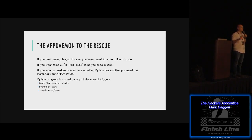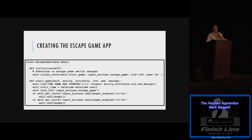But they got this thing called the App Daemon. And the App Daemon is another program that runs, and it lets you have full control over the entire process. You can write full-on Python programs that you can import requests. You can import whatever you want and write programs to automate things. And they provide a structure that lets you interact with those systems to make it very easy.